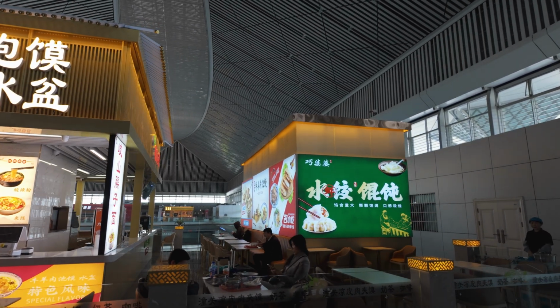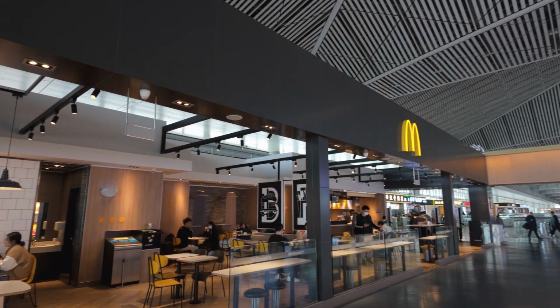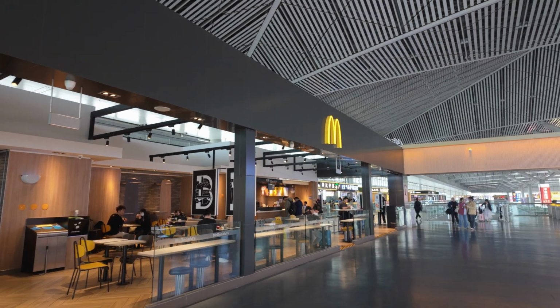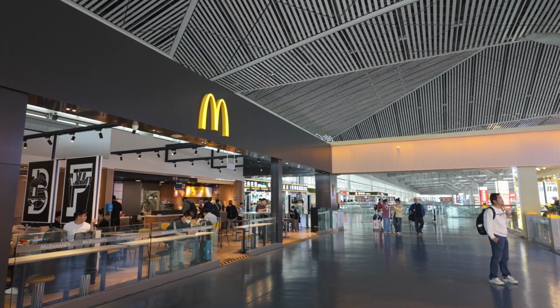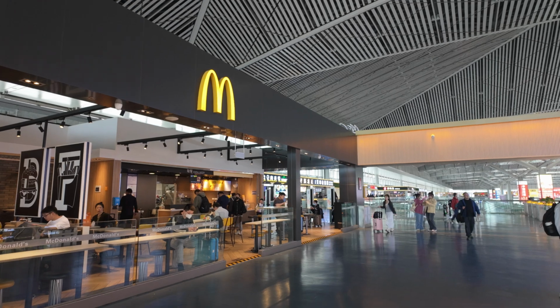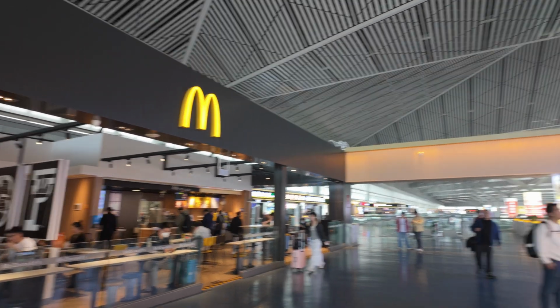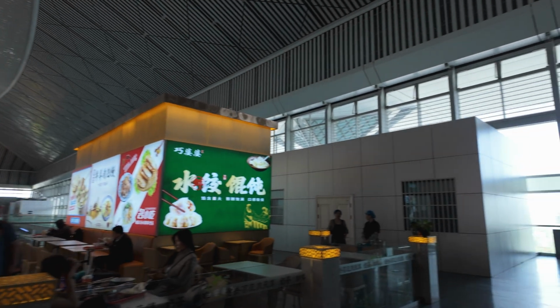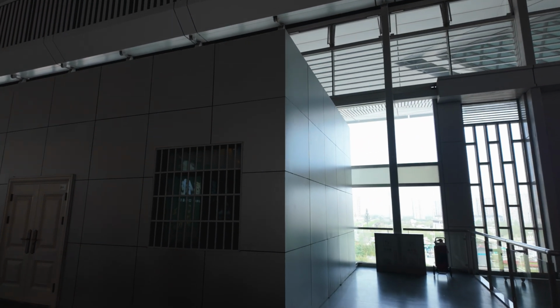Oh, okay. Looks like there is a bridge. So as you can see here, there's the McDonald's. I see self-help stations with screens and whatnot, so you don't need to talk to anyone. You can probably just pay using your WeChat. It probably has the QR code to scan, and you can just order directly from the mini app, the McDonald's mini app.